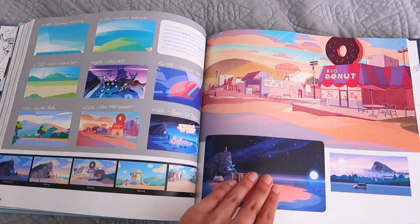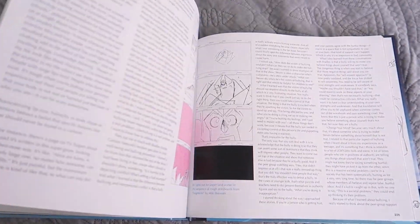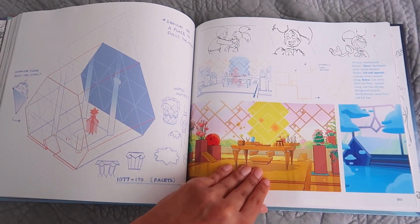While there is a lot of artwork, this is definitely more of a text book. And for some people, they might prefer looking at the artwork. Maybe book 1 is better suited for that. But for me, this was perfect.